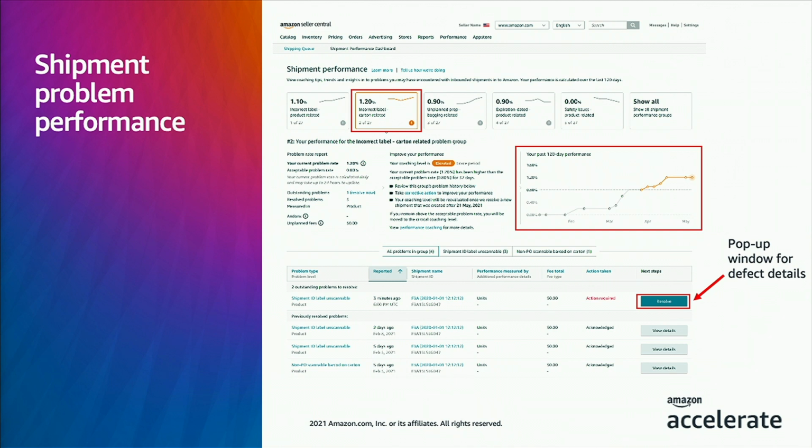This page is split into 3 sections. First, you will see a specific problem category in the boxes at the top. The percent represents how many of your shipments have these specific problems. When you click on one of the problem categories, the next section tells you what the acceptable rate is, your performance over the past 120 days, and a detailed list of all the problems over those 120 days. You're able to view or resolve each problem and/or obtain more information by clicking the button in the next step column. When images are available, they will be provided once clicking that button.